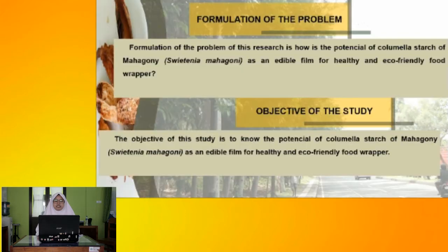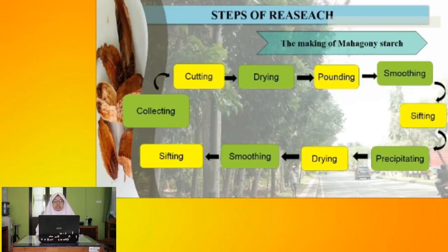Based on the background of the research, the formulation of the problem of this research is how is the potential of columella starch of mahogany, Swietenia mahagoni, as an edible film for healthy and eco-friendly food wrapper. The objective of this study is to know the potential of columella starch of mahogany, Swietenia mahagoni, as an edible film for healthy and eco-friendly food wrapper. Next, the presentation will be continued by my partner.